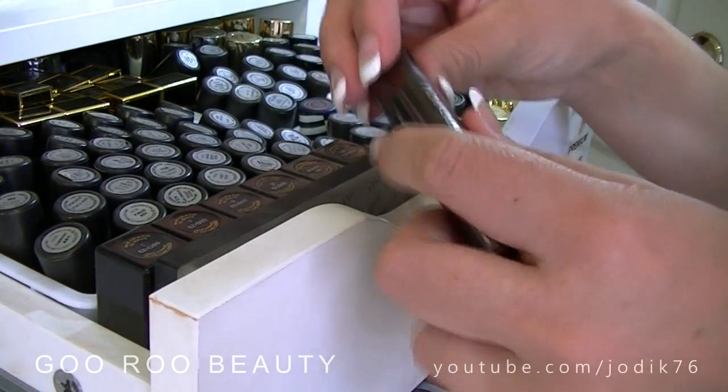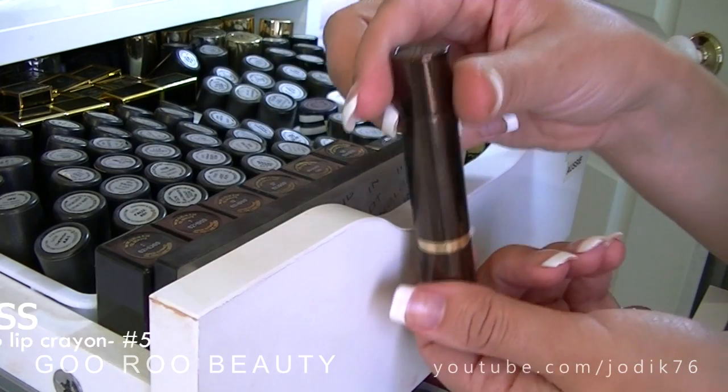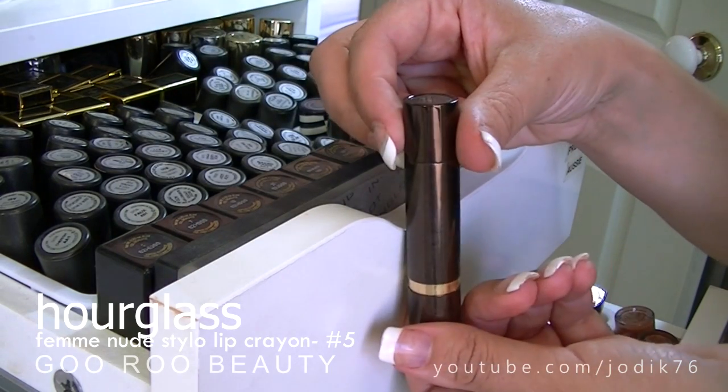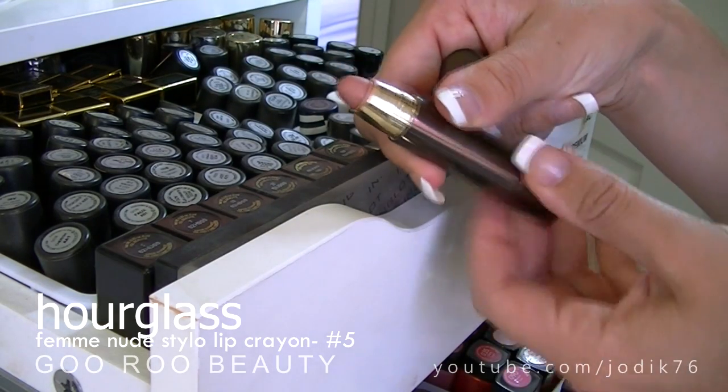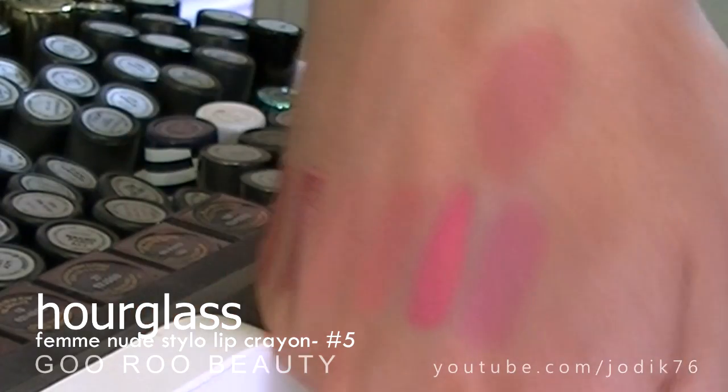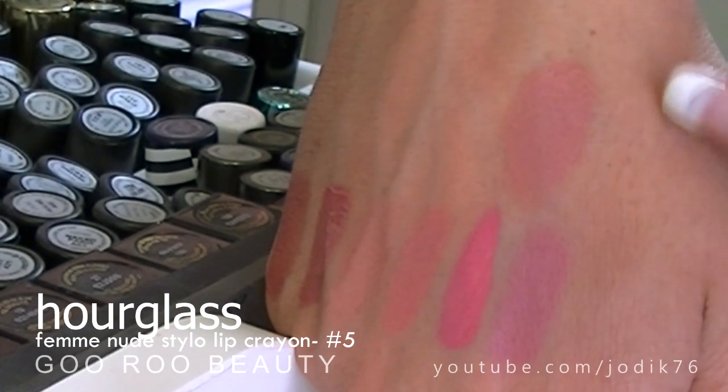Sticking here at the top, I have one of these lip pencils from Hourglass. They released a range of femme nude crowns. This is one of them. Beautiful, luxurious packaging, twist up crown, just a lovely nude. It's got a little bit more color in it than some of the other nudes in that line.